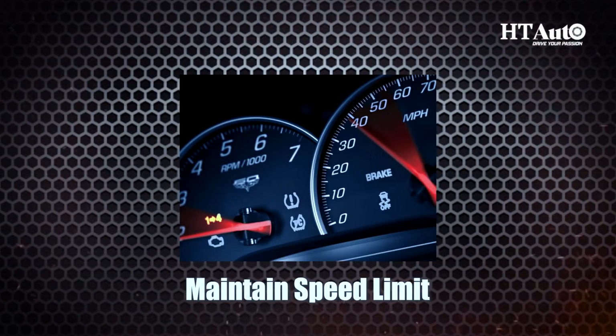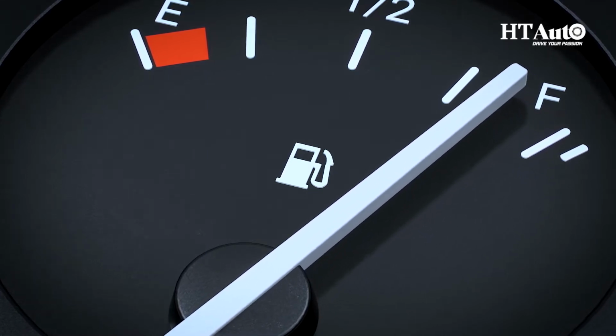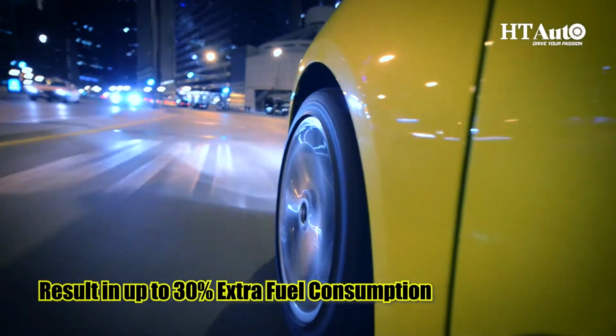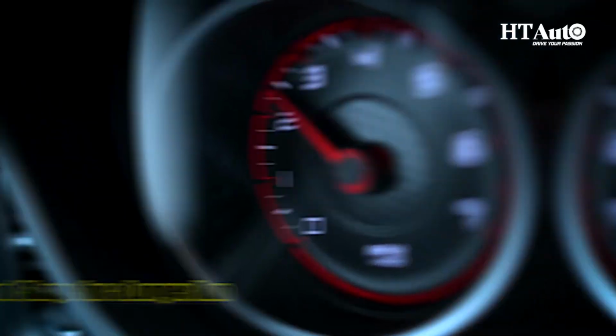Maintain the speed limit. Overspeeding or rapid acceleration wastes fuel. Sudden and frequent braking also wastes fuel. Depending on the type of car you have, poor driving habits can result in up to 30% extra fuel consumption. Maintaining the speed limit can save you from spending that amount of money. It also helps the car to be in good shape for the longer run.